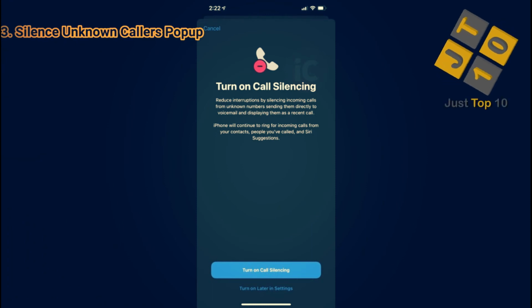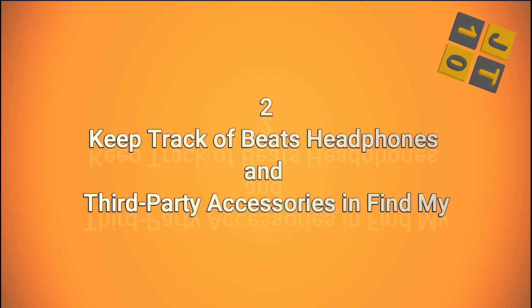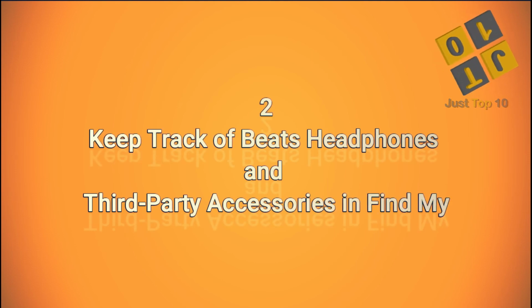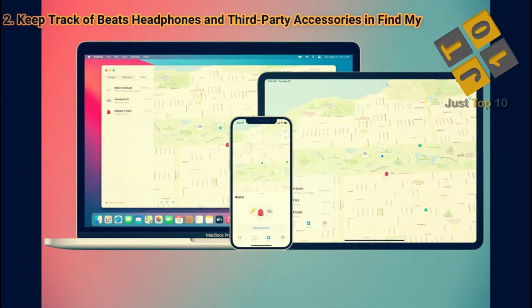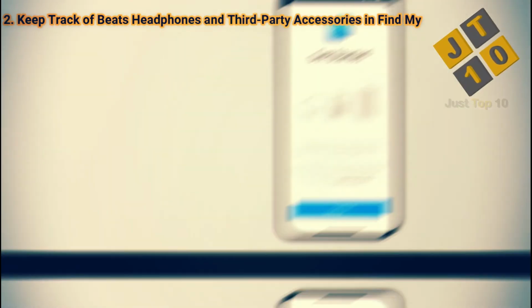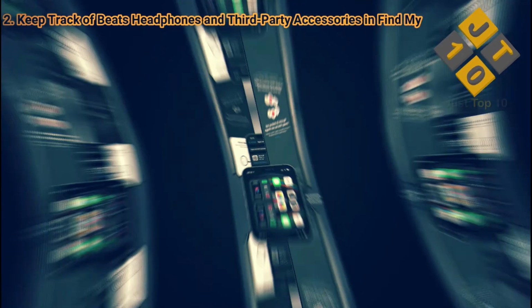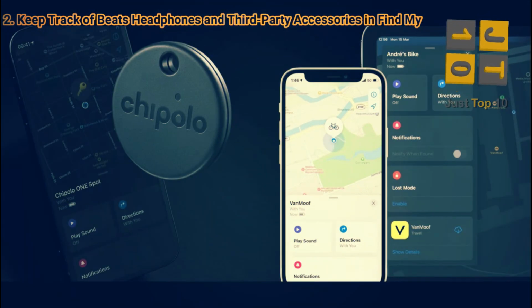With call silencing, calls from unknown numbers will be sent directly to voicemail. The feature itself isn't new, but Apple does appear to be highlighting the feature in the phone app in some situations. On number 2, keep track of Beats headphones and third-party accessories in Find My. Users can now keep track of select non-Apple branded products such as Beats headphones and upcoming Belkin wireless earbuds using Apple's built-in Find My app, under the newly added Items tab. The Items tab will also ultimately house AirTags when Apple releases the item tracking accessory.